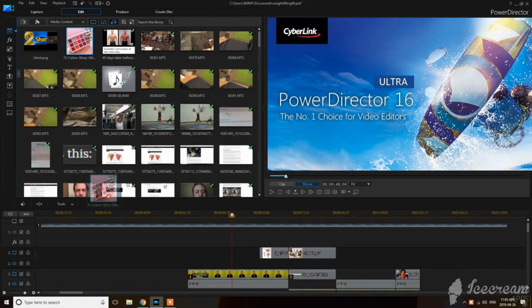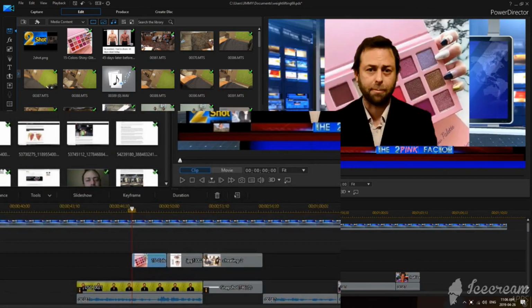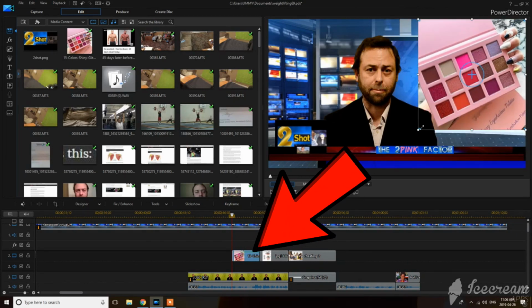You just place them in there. You know, you can measure them up for how long you want. It's pretty simple editing. So this is just adjusting my makeup into the corner. And you may notice I've actually placed it behind me, but over top of my news background.